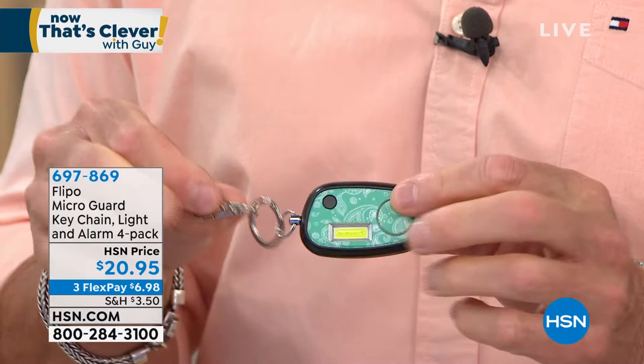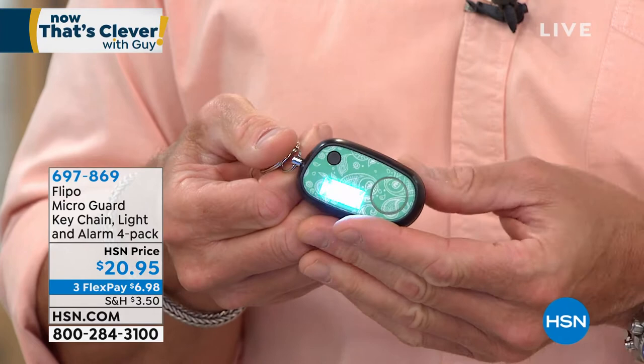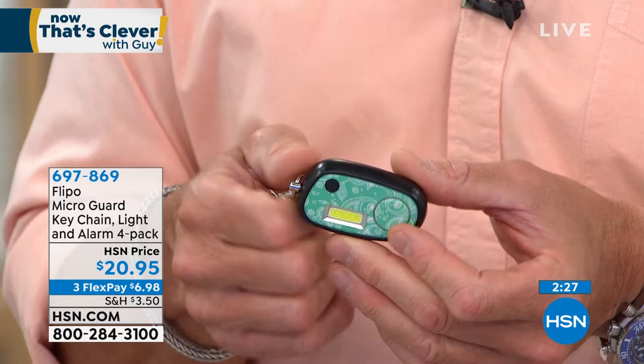So you've got a little emergency light, if you need it, with a couple of settings. I love that too. Maybe you get in an accident somewhere and you say, look for the blinking light. It'll be hanging from my car, my bicycle, or wherever you are. I'm in the park. Where are you? I'm right here. Look for the blinking light, right?